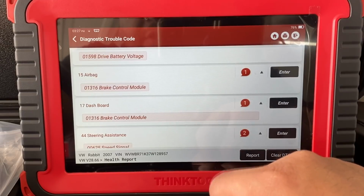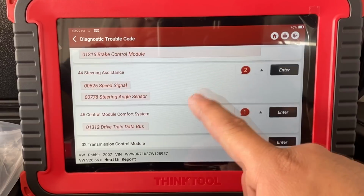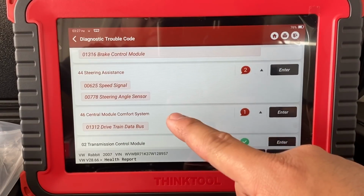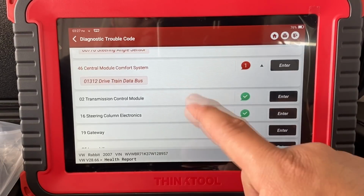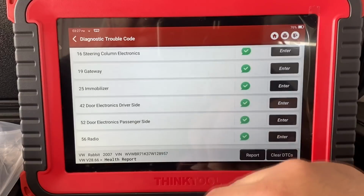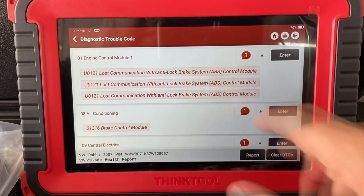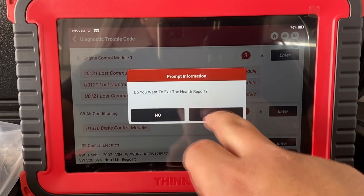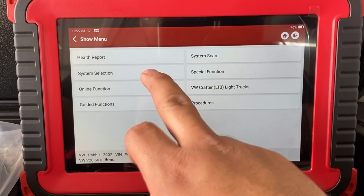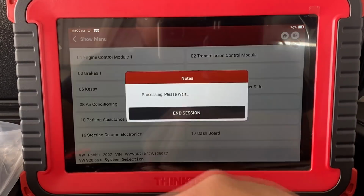Airbag, we have a brake control module code. Dashboard, we have a brake control module code. Steering assistance, we have speed signal and steering angle sensor. Also here, central module comfort system, drivetrain data bus. And looking through the rest of these, no more codes. So it definitely looks to me like we have a problem communicating with the ABS control module. Again, we can probably go back out here and go to system selection and try to go directly to the brake control module right here.